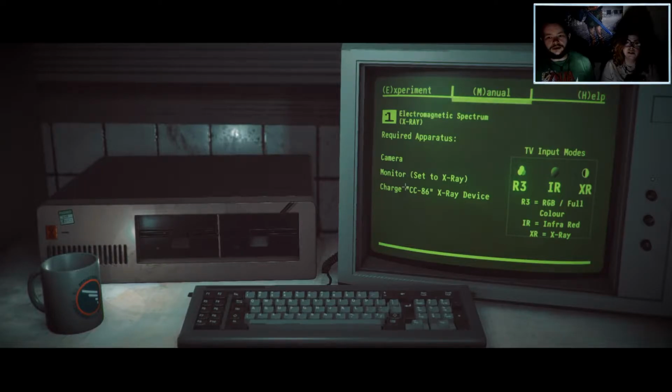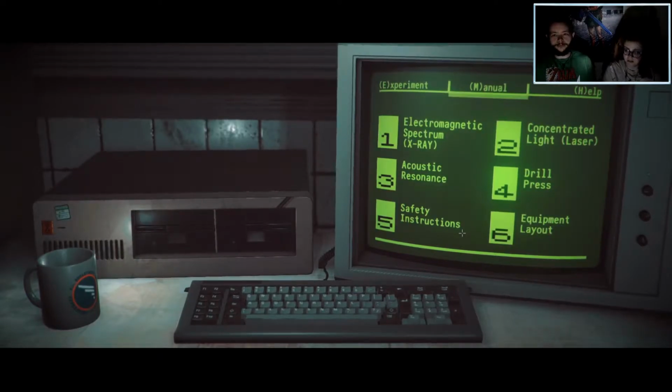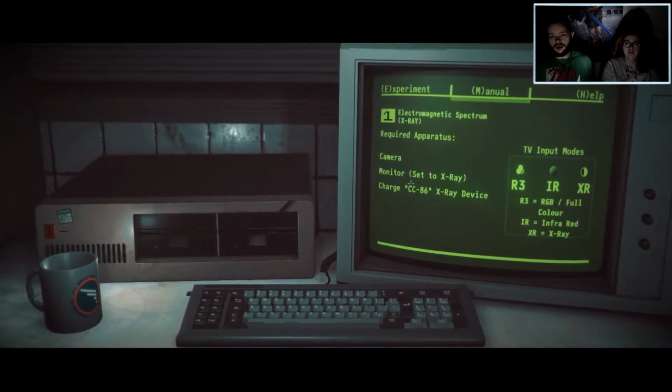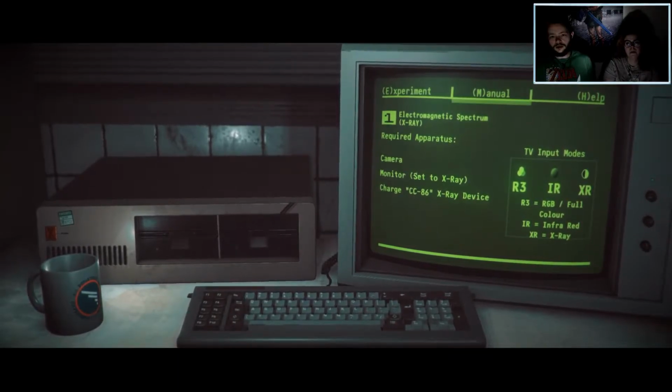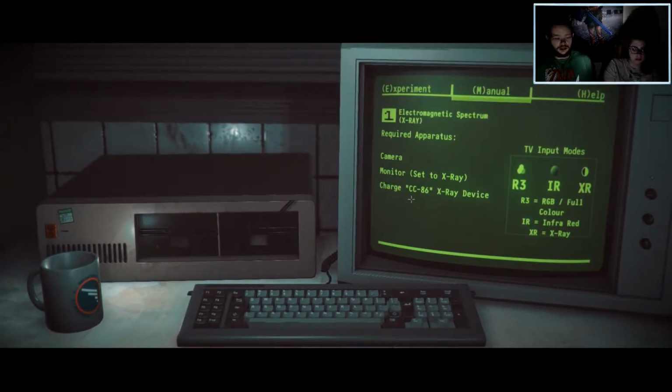Camera monitor set to X-ray. Charge CC86 X-ray. Okay, so I'll need to go to TV input mode R for X-ray. Makes sense. I don't know, where do we go to do this? Press the keys bracketed on the top menu. To move places, press tab to roll open the test chamber. At the chamber, use the mouse cursor to select and interact. Oh good, I do get to use the mouse cursor. So we needed camera, monitor, CC86 X-ray device. So camera set to X-ray, set monitor to X-ray, XR, and charge the CC86 X-ray device. Okay, I'm gonna tab.